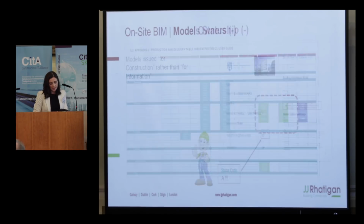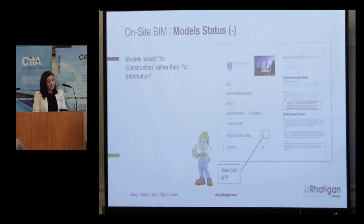So the next, I suppose, challenge and final one I'll discuss today, and Liam spoke about this a little bit, but it would really be invaluable for us for the models to be issued for construction rather than for information. Again, this is not specific to the Trinity Business School project, but it's industry-wide at the moment that the models are issued for information. And our QA procedures would never really allow us to build from a drawing that's issued for information. We don't even like to have them on the sites. They should all be stamped for construction.